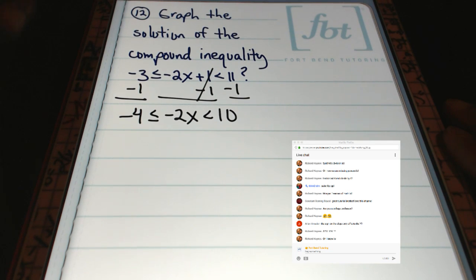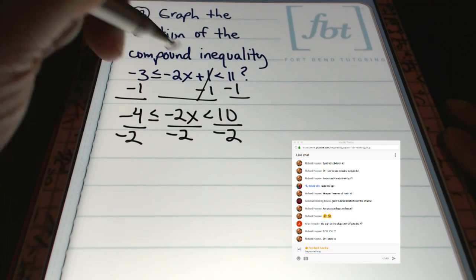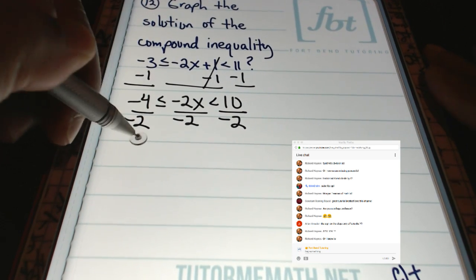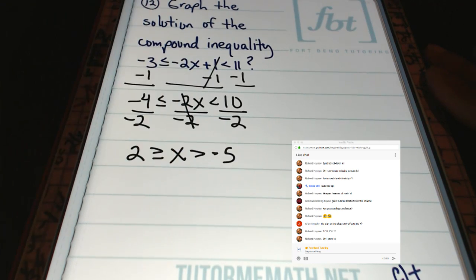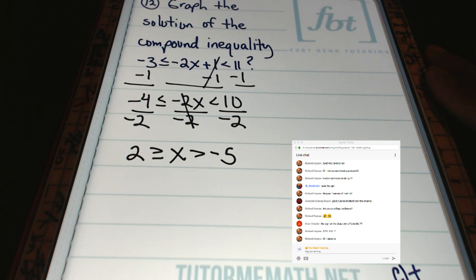Then we'll be dividing each and every part of this compound inequality by the coefficient negative 2. And remember that anytime you multiply an inequality or divide an inequality by a negative value, you have to change the sign of the inequality symbols, guys. So we end up with 2 is now greater than or equal to x, which is greater than negative 5. That's what we have. Let me fix that negative there. Better. There we have it.